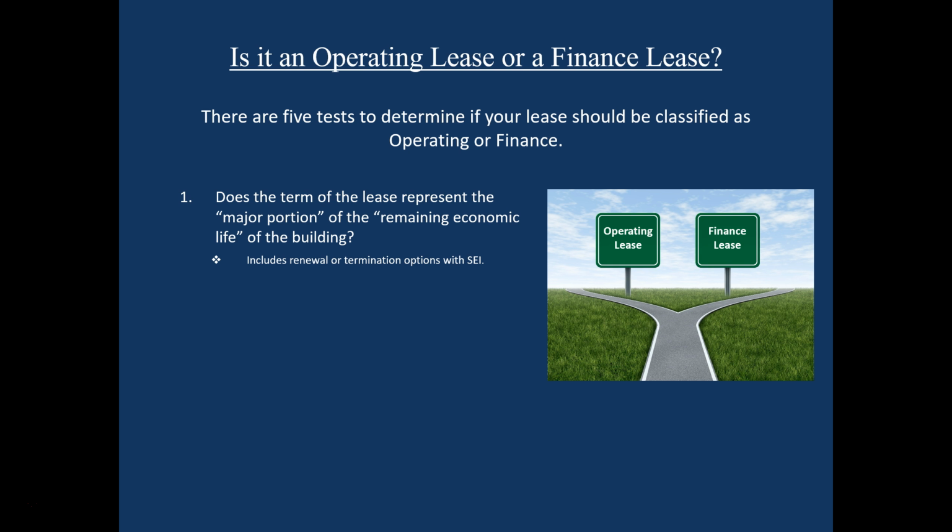For example, if you sign a 20-year lease with an option to cancel after 10 years, and that option has an SEI, then you will only recognize the first 10 years on your financial statements.